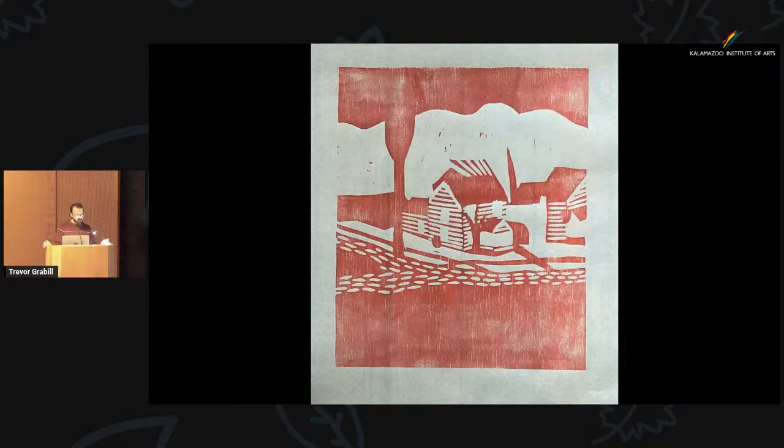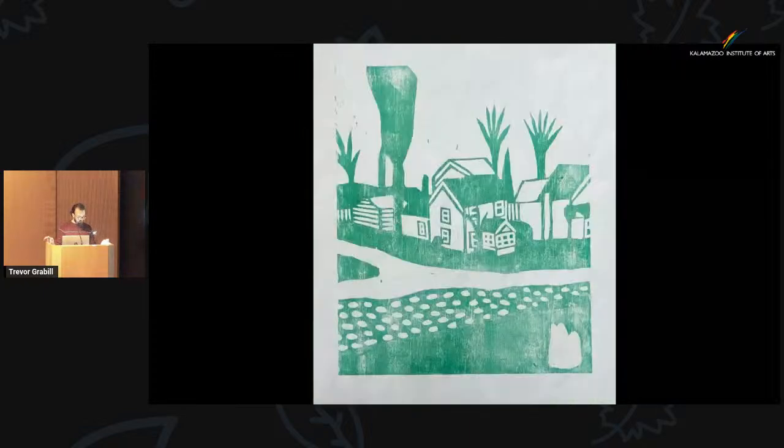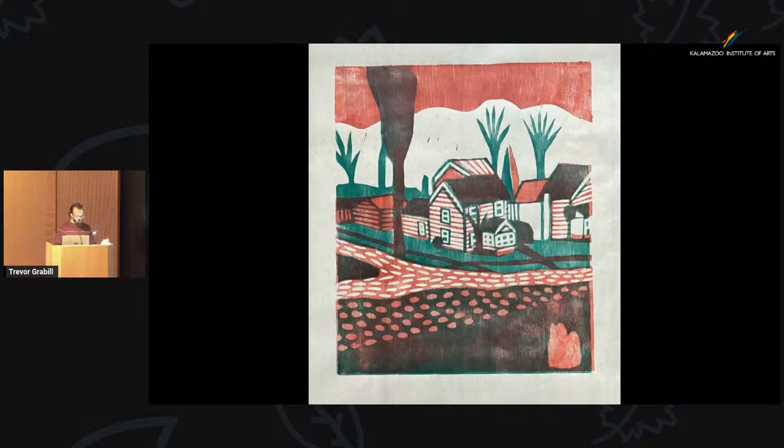So Let No Fellow Wanderer is a multi-block print, which means that there are separate blocks for each color in the finished piece. The blocks are layered on top of each other to create the final multicolored piece. Here we have the first layer, red, isolated on its own. And this next one is for the second layer, a greenish turquoise. And this is what the print looks like with just those first two layers printed on top of each other.